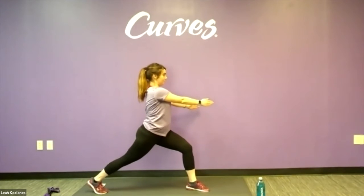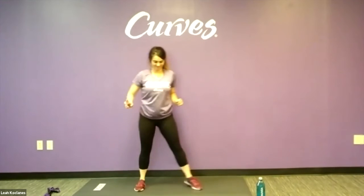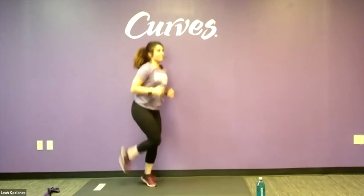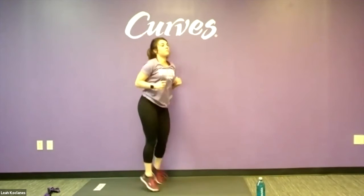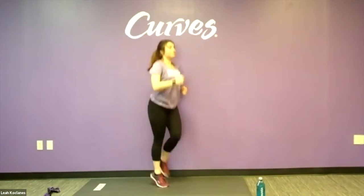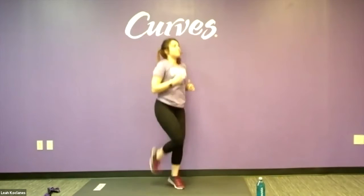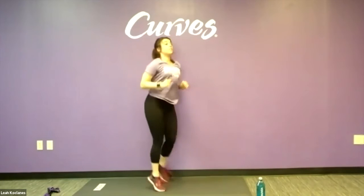Change stations now. Okay, let's get some butt kicks in. We want to go back to that cardio interval. You can walk it, you can jog it, you can sprint. But the idea is to drive your heels up towards your bum with each step. Pick a pace that you can stick with. So challenge yourself. If you walked the first time, try jogging this time.